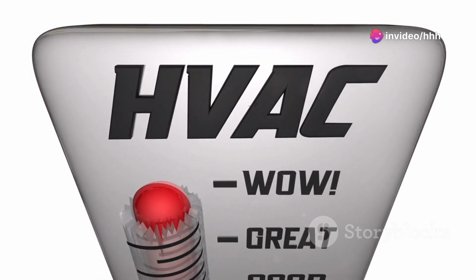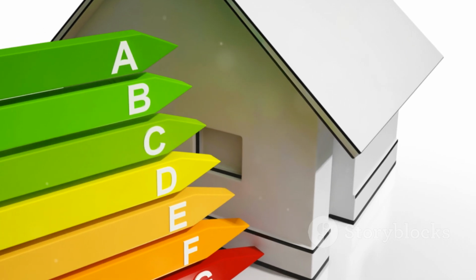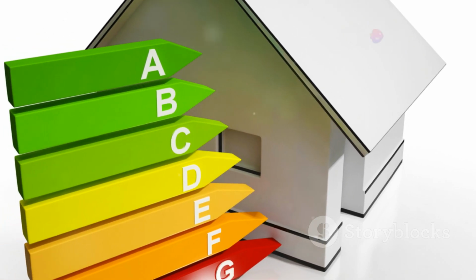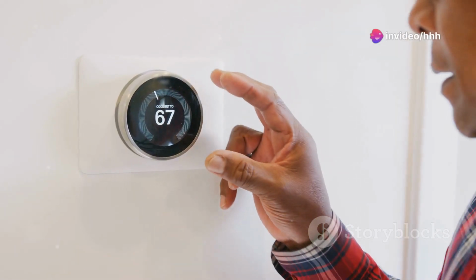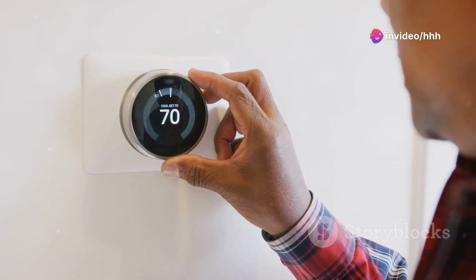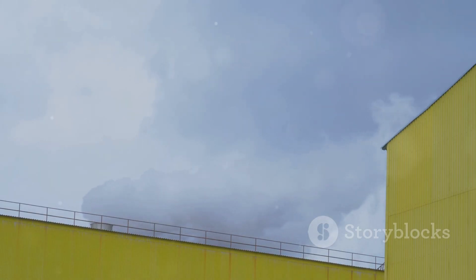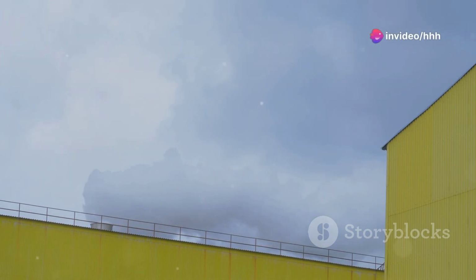Imagine cutting your energy bills by up to 70%. That's a substantial amount of money saved each month, which can be redirected towards other important expenses or even savings. Over time, these savings can add up, offsetting the initial investment and saving you money in the long run. In fact, many homeowners find that their geothermal systems pay for themselves within a few years. The durability and low maintenance requirements of these systems further enhance their cost effectiveness.